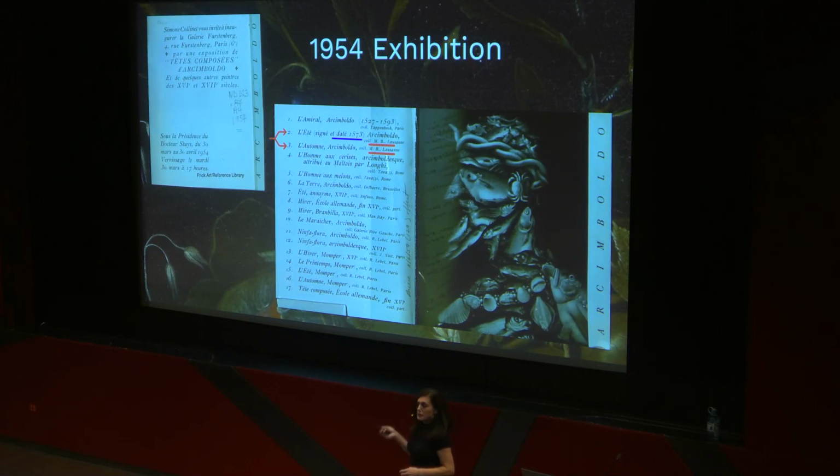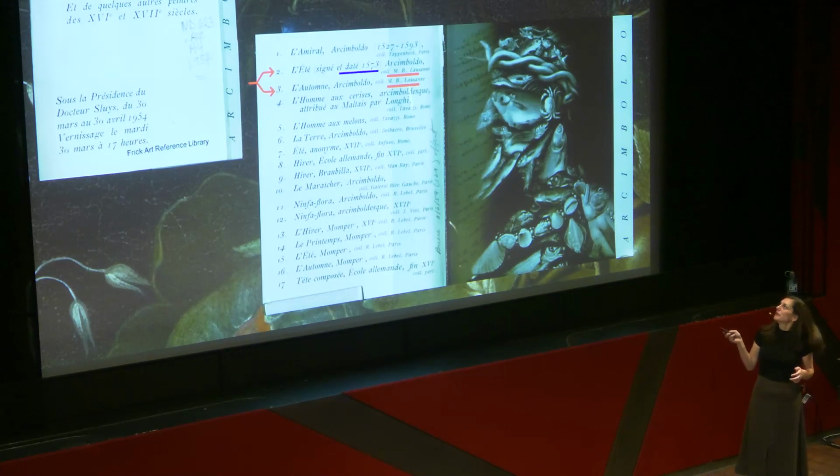We find another exhibition that's happening in 1954. Track down the exhibition catalog, and we see summer and autumn. We see that they're in the collection of NB, which is Maurice Bridell. We see they're from Lausanne, but now we have a date of 1573. So that doesn't help me either, but we know that these are my works that we're looking at.